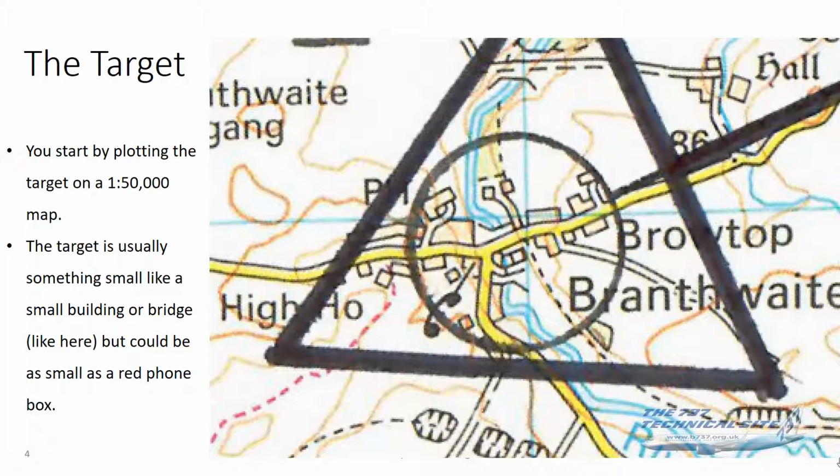So, the target. Your instructor will hand you a 50 thou map with a target on. On this map you can see the target was a bridge in the village of Braithwaite up in the Lake District. So you mark that on a 50 thou OS map. Now the targets, well, if they're being generous they give you a bridge, less generous it might be a small building, and if they were being really demanding you'd probably get a red phone box to hit.